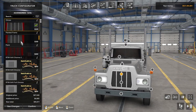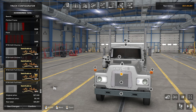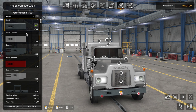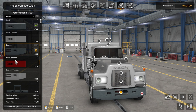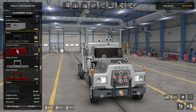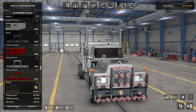All right. As far as your grills, you have the chrome grill. This is a painted grill. Another painted grill. This is a custom grill here. Not a bad little look on the truck. Your bumpers, you have a lot of different bumpers. You have a stock bumper, a stock chrome, a custom bumper, a stock painted, custom chrome, a heavy bumper, a chrome painted. You have a heavy chrome, a heavy painted, and a bull bar.